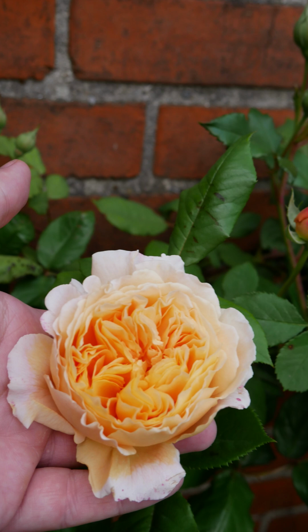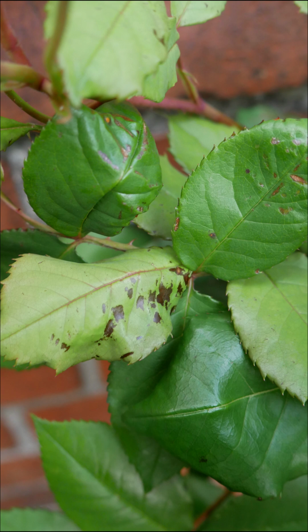The rose in general is slow to establish, but very healthy once it's established. It can get a bit of rust, a bit of black spot, but it's not really something you'll see that is pronounced. But it is a slow starter. This rose is nearly 4 years old, for comparison.